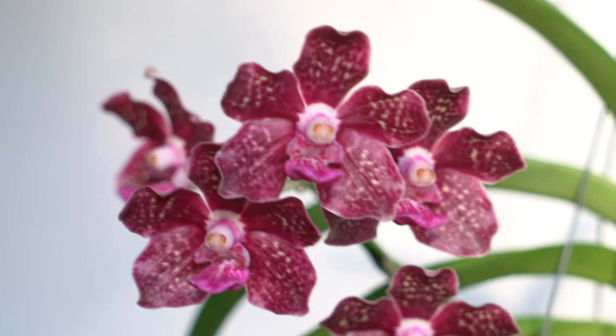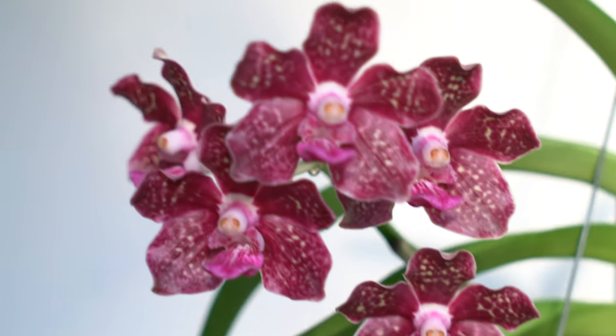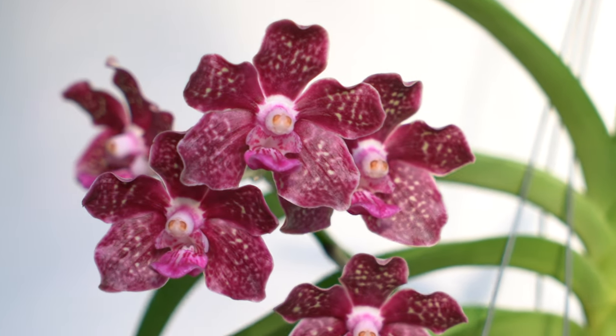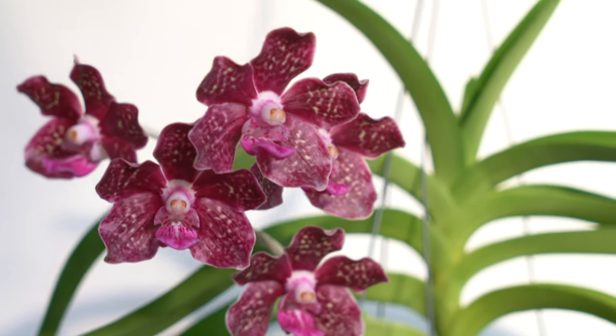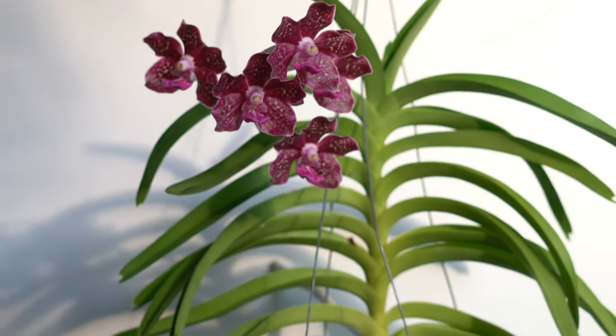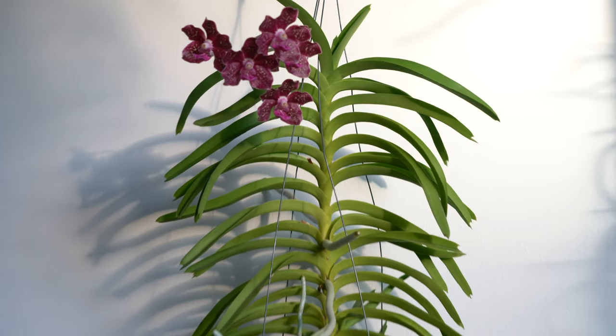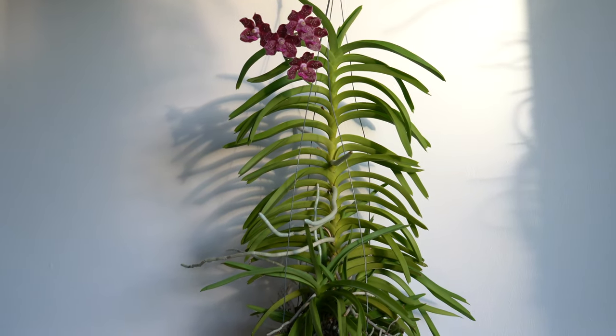My pink fragrant vanda doesn't care if it's winter or summertime. Its fragrance is so yummy and sweet, just like candy, every time it blooms. So nice. And the blooms are very long-lasting. What more could I ask for? It's such a nice plant.